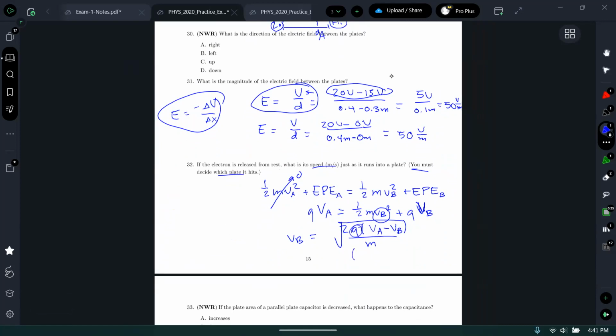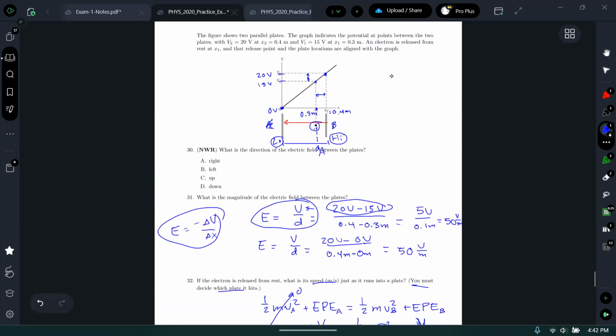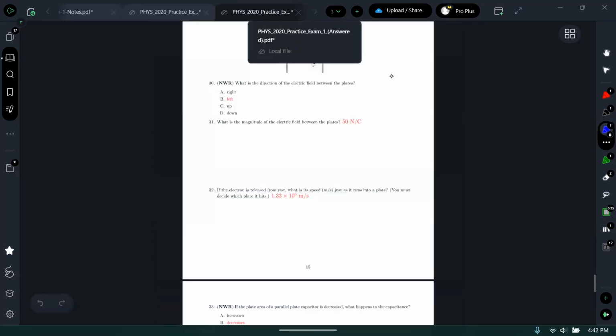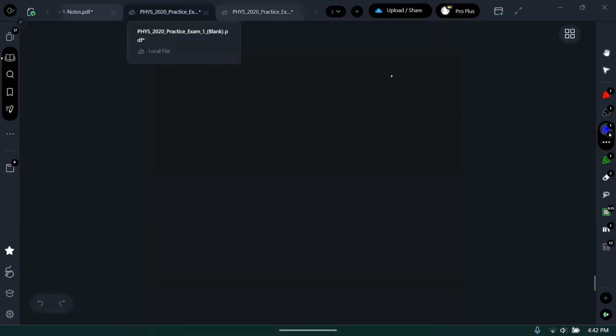So I would use 2. The electron charge is negative 1.6 times 10 to the negative 19. My potential difference, VA minus VB, would be 15 volts minus 20 volts, or in other words, negative 5 volts. And the mass of the electron is 9.11 times 10 to the negative 31 kilograms. If I take a square root of all of that, it seems it would be 1.33 times 10 to the 6 meters per second.